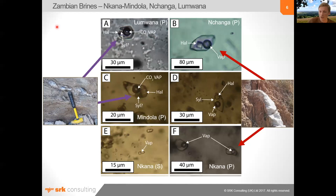One important association I would highlight is that at the Nkana, Mindola, and also the Nchanga deposits, which might both be considered classical Zambian Copperbelt type deposits, primary inclusions hosted within the same quartz or carbonate minerals as copper and cobalt sulfides in relatively early layer-parallel veins typically show a variety of multi-phase salt-saturated primary inclusions. So for example, images C and D here, whereas primary inclusions in discordant, so clearly post-kinematic veins, are dominantly two-phase under-saturated inclusions, for example, in image F here, or sometimes just halite saturated, for example, image B here.